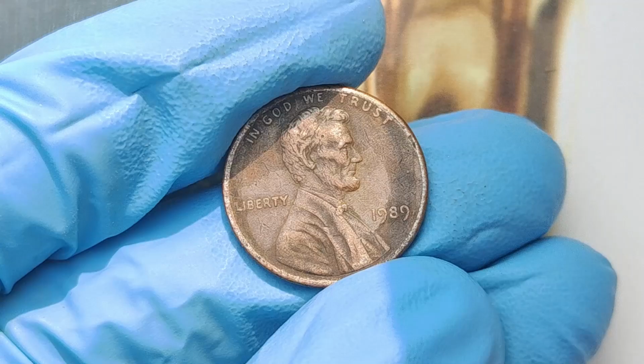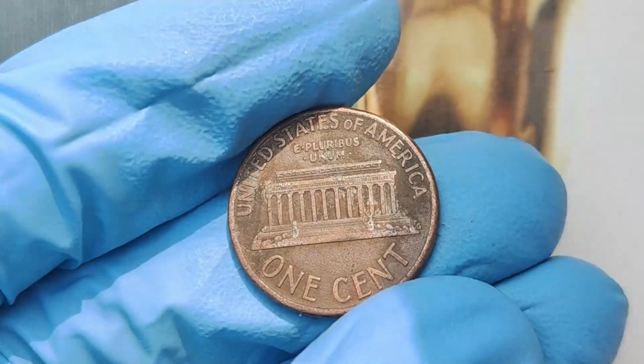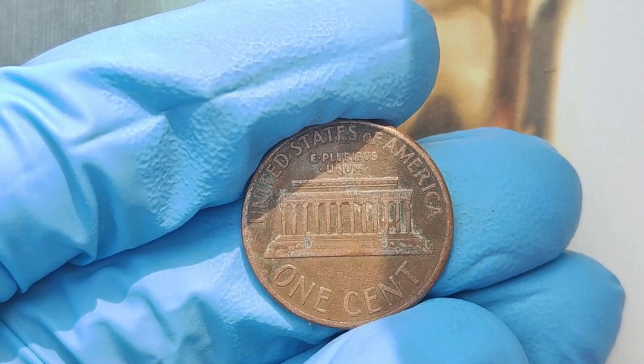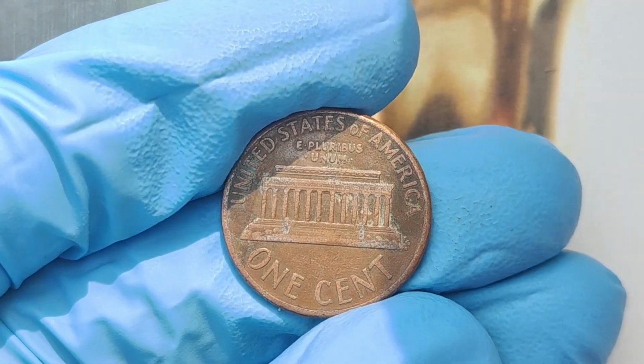Let's talk numbers. The record-breaking sale of a 1989 no-mint mark penny was jaw-dropping. A collector paid over $4 million for it at auction.